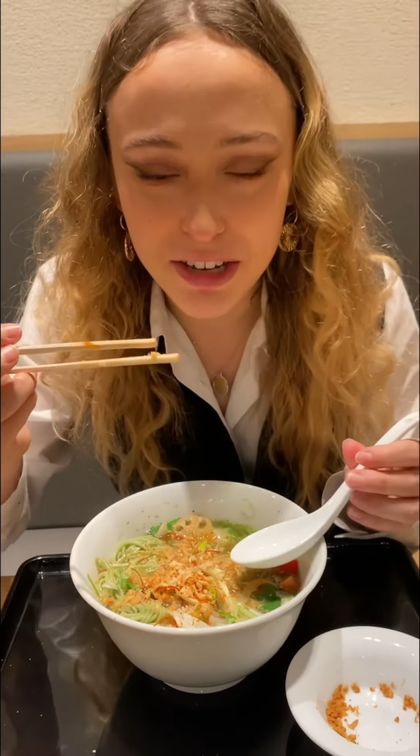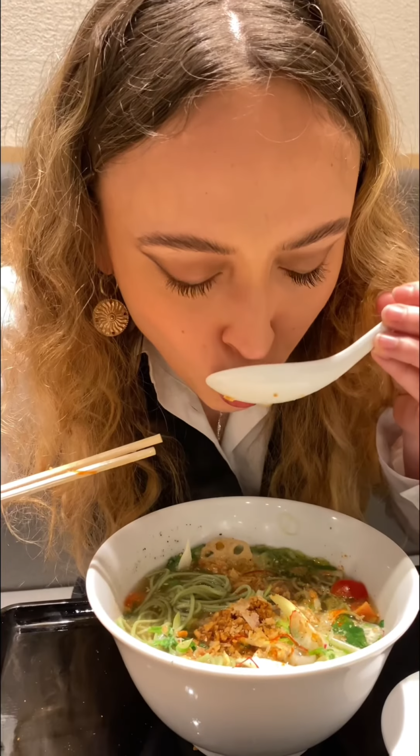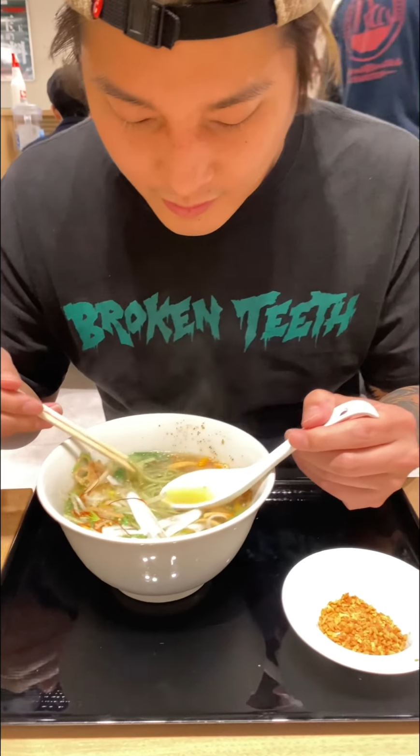Okay. And to eat ramen, you need chopsticks in one hand and a spoon in one. Get some of the broth, some of the noodles. And you're encouraged to slurp. So don't be afraid to do so. So yeah, like I said, slurping in Japan is encouraged. So if food noises disturb you, Japan may be a tricky place.